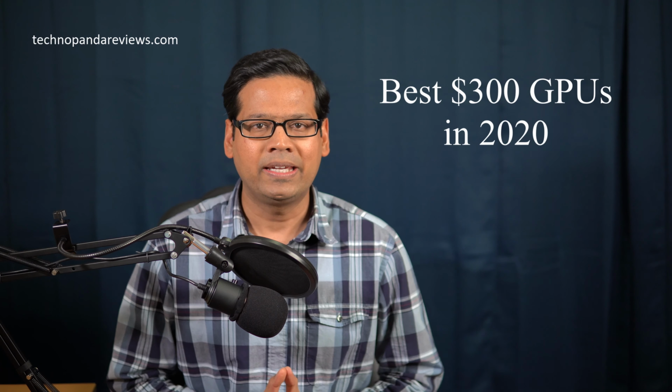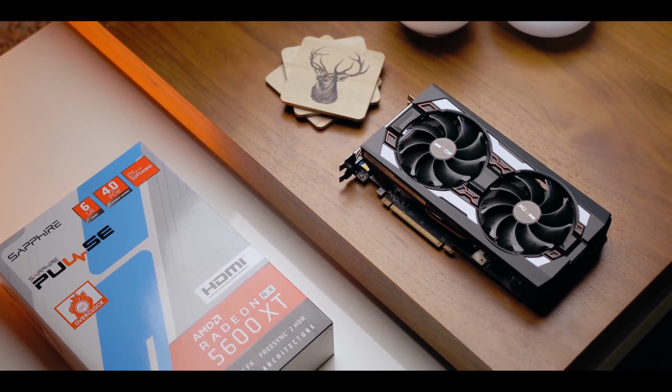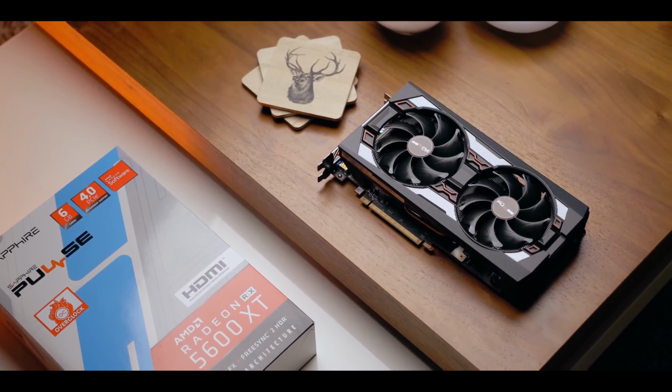So today's video, it's all about GPUs that you can buy for under $300. In 2020, you don't need to blow a grand on a high-end GPU just to get good gaming performance and good graphics performance. In fact, now is the best time to buy a budget GPU. This is because there are some excellent choices in the market right now. And why is that? It's largely because, if you remember the cryptocurrency mining craze, that craze is gone. And as a result, the GPU prices have largely come down.